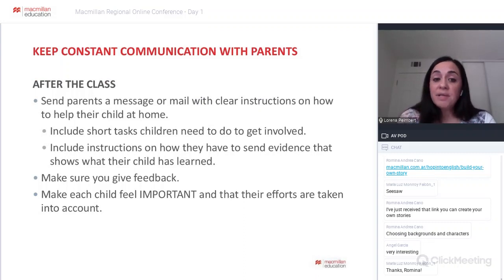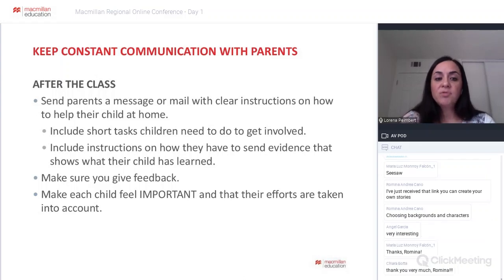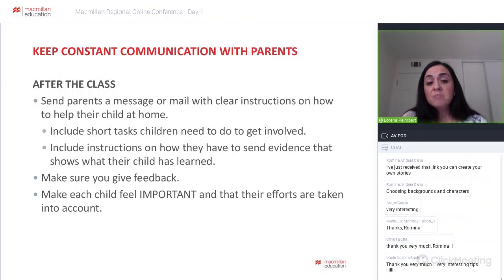And after the class, this is something very important. It's very important to send parents a message or a mail with clear instructions on how to help their children at home if you're going to leave homework. Include short tasks children need to do to get involved. If you want to leave homework, do it like that.